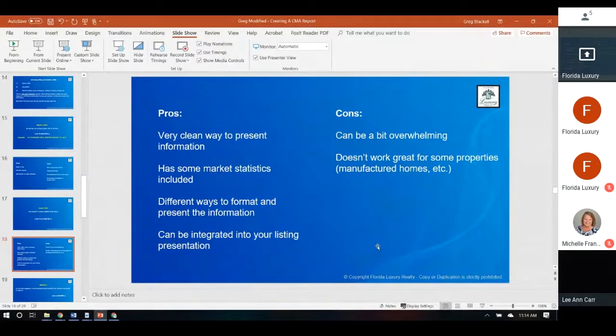So again, with Cloud CMA, it's a very clean way to present. As you were going through, it was all nice and neat, organized well. It does have the market statistics like we talked about. You can format it a couple of different ways. You can change your fonts. You can change how your photos are laid out. But again, if I've got a 50-page CMA, that's just daunting. That's too much information.